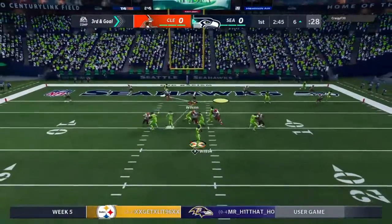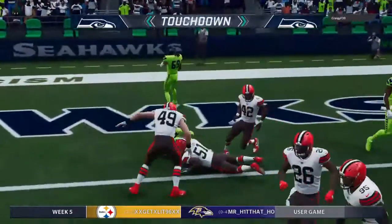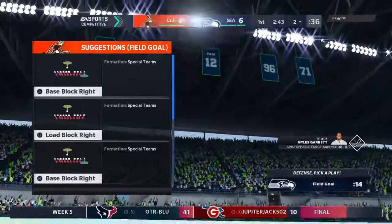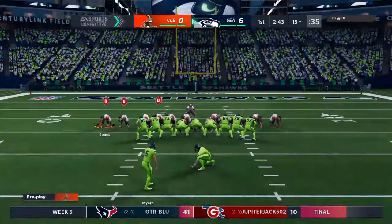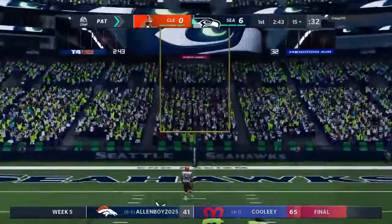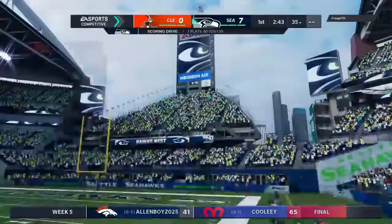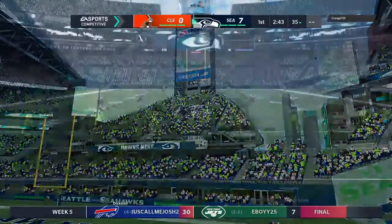To throw is Wilson. And he is in for the Seattle touchdown. Stephon Sullivan, his first touchdown on the year. And the Seahawks have taken a first quarter lead. And this will give the Seahawks a 7-0 lead. Makes the score Seahawks 7, Browns 0.